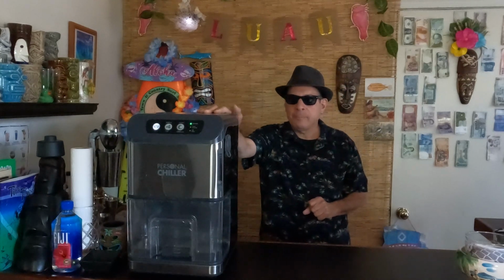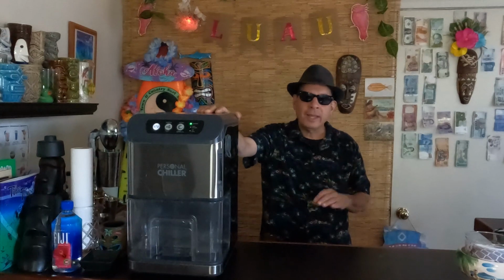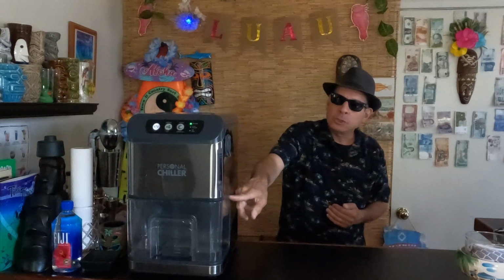Am I going to keep this? I'm conflicted. I really am. I do like it. I like the convenience. I like the quality of the water. I do like the fact that I have control over the cleaning mechanism, and it's even got an ultraviolet light in here that kills bacteria. It's an old catering hall trick. What am I going to do? Well, I'm not going to wait 30 days. I'm going to decide within the next few days whether I'm going to return it this weekend.